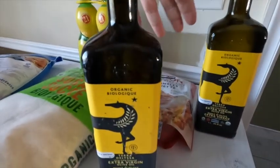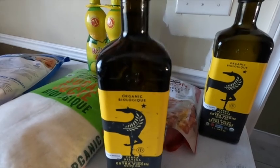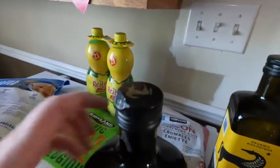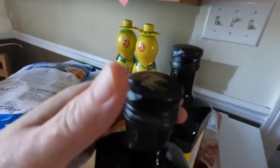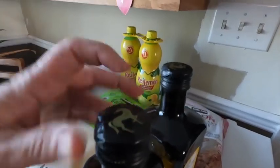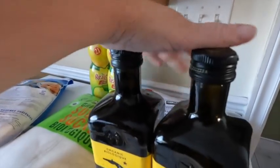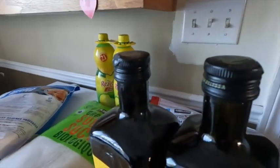Now these two bottles were in a pretty good bubble wrap bag, but it was not taped up. And when the box got trashed, well, the seal broke. So both bottles, this one's actually worse and the seal is broken. This one is not as bad. Now the oil itself is still good, but for long-term storage, these two guys are going to have to be used relatively quickly, unfortunately.